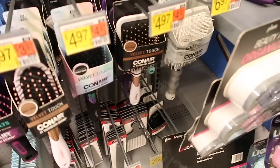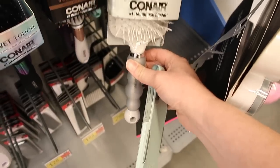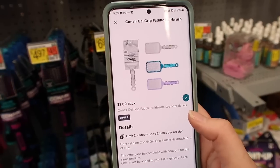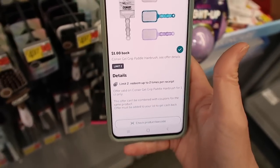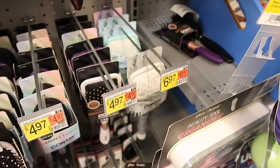I am actually in need of a new hairbrush, and I really like this one. This one is the Conair, but it's a gel grip, so it's got a really nice jelly handle. It is $6.97, and we currently have an Ibotta rebate for $1 back. I'm debating on getting this, but it's still a pretty good deal, and I need a new hairbrush badly. So I'm going to get this, making it just $5.97, which is not the greatest deal, but I still need a hairbrush.